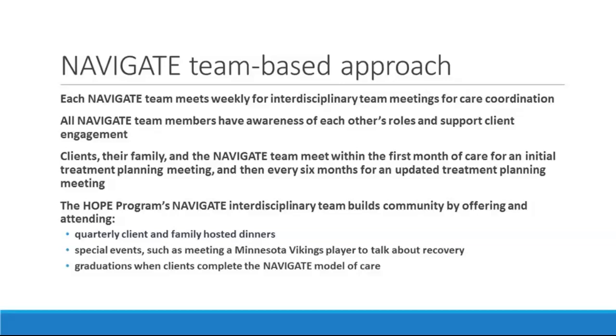We have a graduation party. We let our clients pick what special treat they want. That ranges anywhere from ice cream cake to coconut cream pie to guacamole. We give people a little gift as a reminder of their really hard work. And it's a chance to reflect back on everything that individual has done and how far they've come in their recovery, and just a chance to really celebrate that.